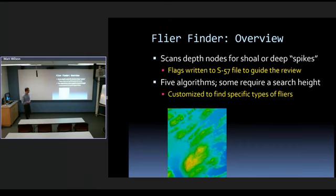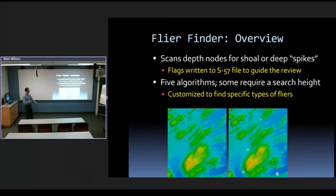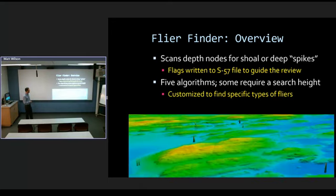So here's a grid. There's some awful flyers in there. You run Flier Finder, you bring the results in. You can see they're marked. I'm going to look at the same grid in 3D view here. It's pretty obvious where they are. They're not always this obvious. You bring in the results of Flier Finder, see that they're flagged.